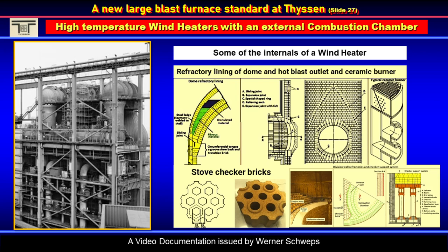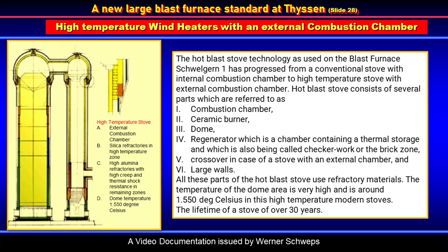The hot blast stove technology as used on the blast furnace Schwelgern 1 has progressed from a conventional stove with internal combustion chamber to a high temperature stove with external combustion chamber. A hot blast stove consists of several parts which are referred to as: 1. Combustion chamber. 2. Ceramic burner. 3. Dome. 4. Regenerator, which is a chamber containing a thermal storage and which is also called checkerwork or the brick zone. 5. Crossover, in case of a stove with an external chamber, and 6. Large walls. All these parts of the hot blast stove use refractory materials.